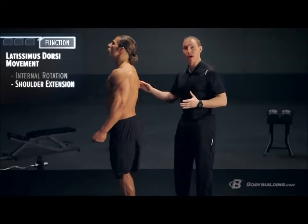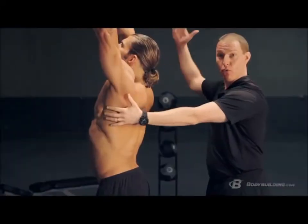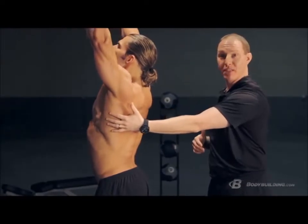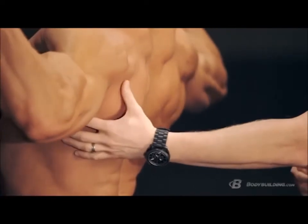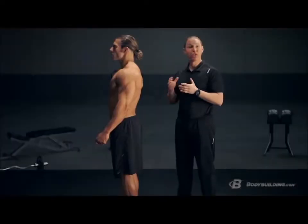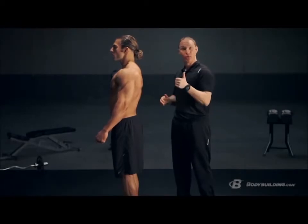If Craig goes profile here and he reaches his arm up overhead, we're going into shoulder flexion, or reaching up, and then coming down from this position as you would in a lat pulldown, a chin-up, or a pull-up. That's going to create shoulder extension. So your lats are there to build thickness side to side through your back.